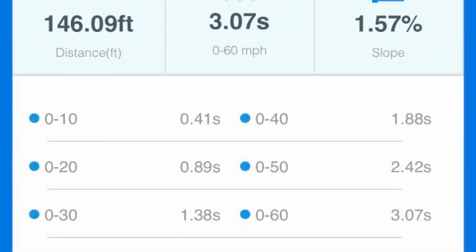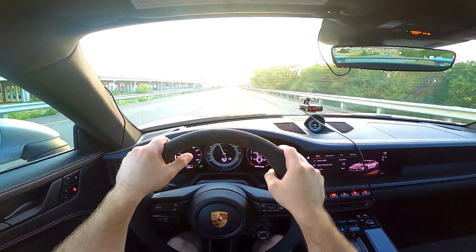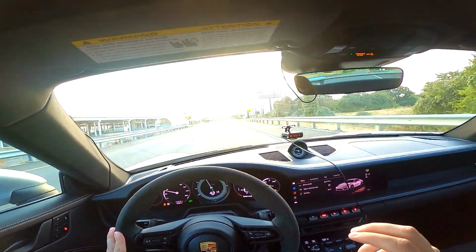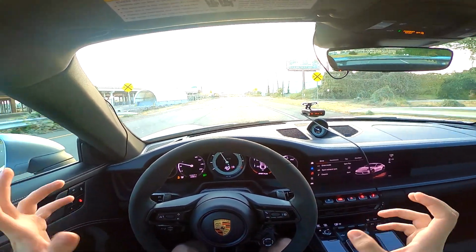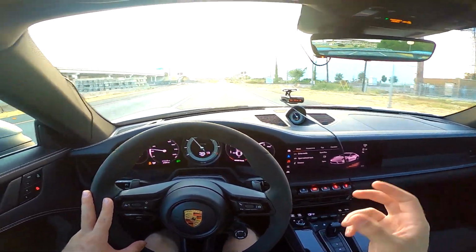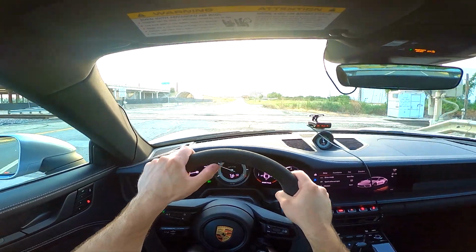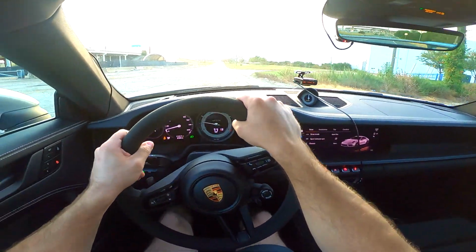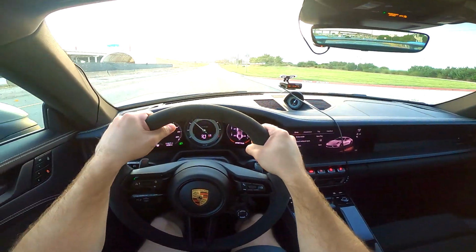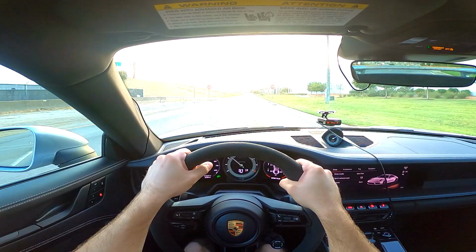3.07 seconds, guys. So this car is 0.2 of a second quicker to 60 miles an hour than what Porsche claims. So I will show you a screenshot of the Dragy, but wow, how does this car, rear wheel drive, it's 100 degrees outside, and it just is so fast.